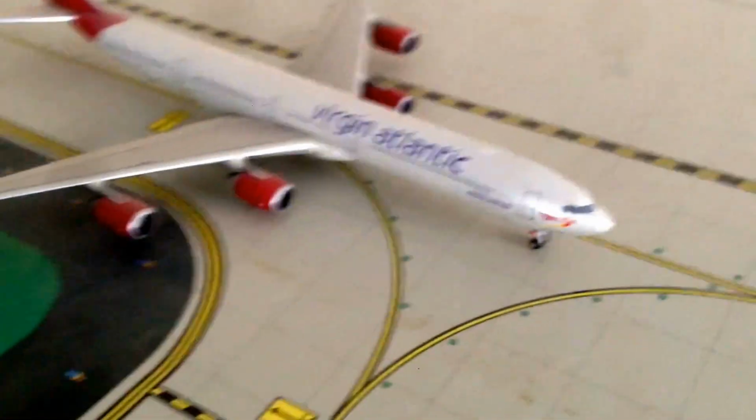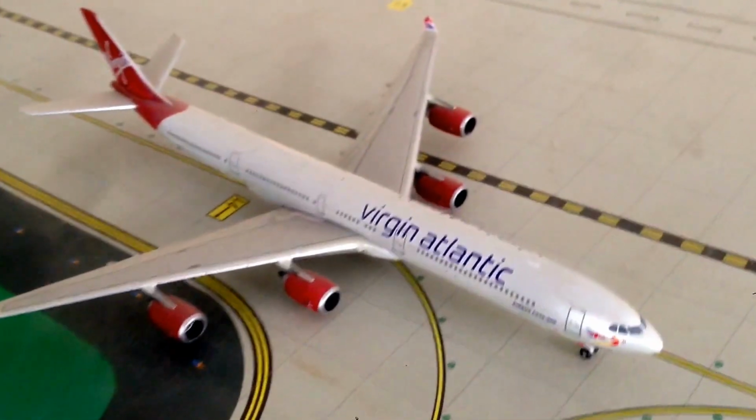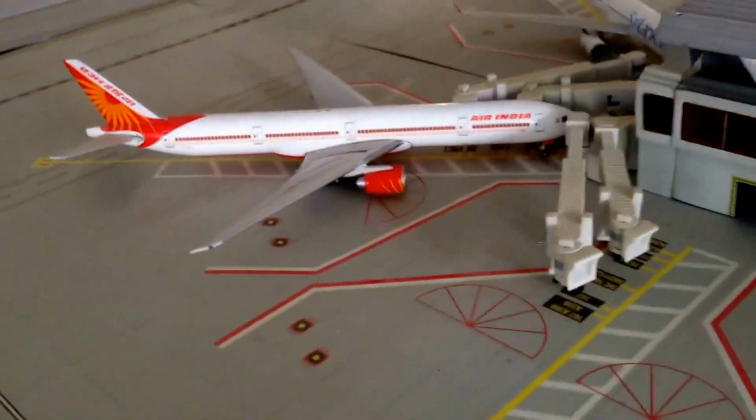Virgin Atlantic A340-600 that's just pulling in. This one's been very delayed in Dubai, it's just coming from Dubai after heavy delays. Then we've got an Air Mauritius just holding, going to be popping in there. And then we've got the Air India 777-300ER just coming from Delhi, New Delhi rather.